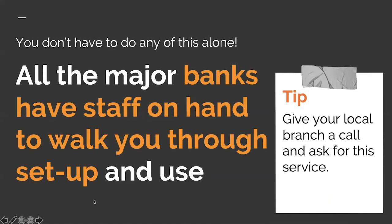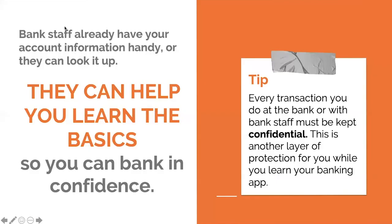You don't have to do any of this alone. All of the major banks have staff on hand to walk you through setup and use. All you have to do is give your local branch a call and ask for this service. Bank staff already have your account information handy, or they can look it up. They can help you learn the basics so you can bank in confidence. A tip is, every transaction you do at the bank or with the bank staff must be kept confidential. This is another layer of protection for you while you learn your banking app.